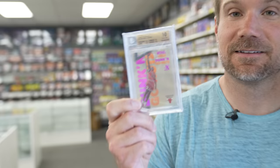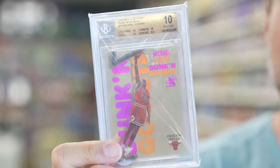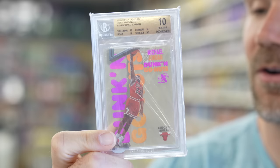So he took a look through my cards. I took a look through his cards as well. And from his end, that one stood out to me. That's a card that he has. It's a rare Jordan insert in a pristine 10. That's a really, really high grade of that card.